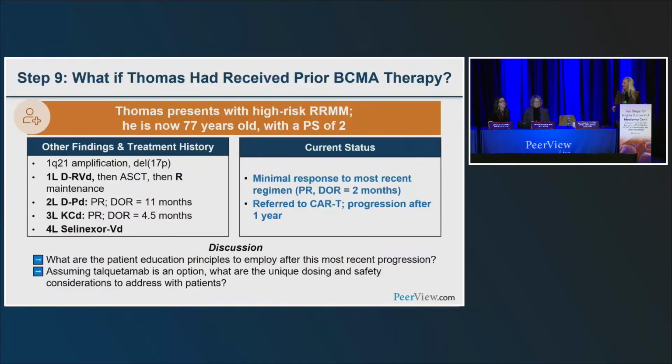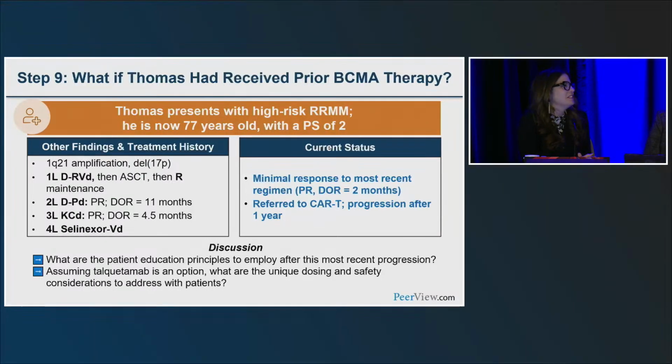So for sequencing purposes, I would want to take a target, like the ultimate goal. Performance status of 2, maybe a little more frail. A bispecific would be good for him, but if he's a performance status 2 now, once we start treating him, it might improve. So my goal is still to try to get him to CAR T and maybe choose a different target. So let me try talquetamab, which targets GPRC5D, to eventually get him to a CAR T. Any thoughts, Sharice?